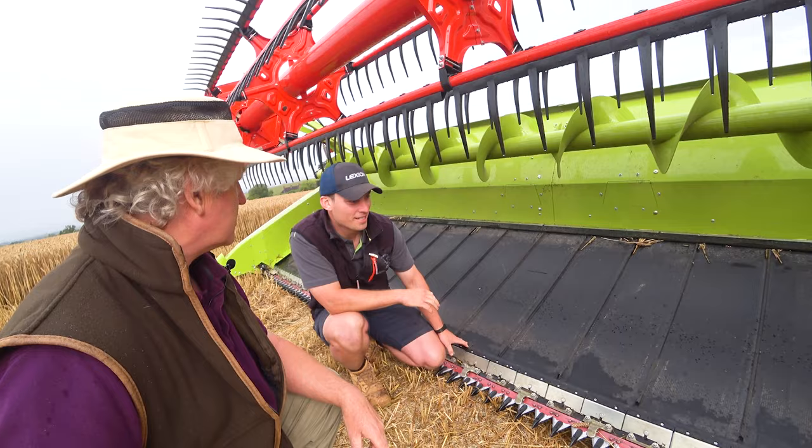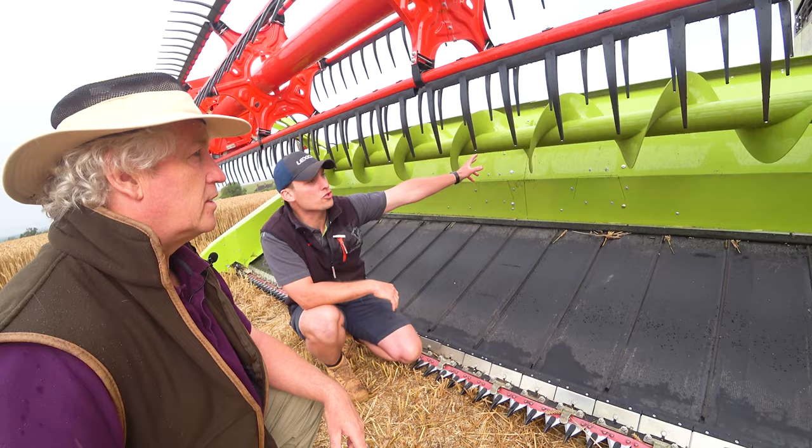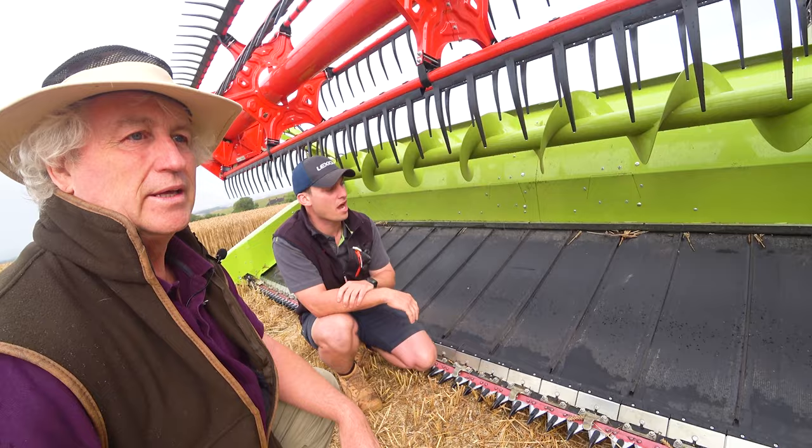And in big bulky crops, we've also got the cross augers here across the top. So that just keeps it down. Keeps it down. It carries it in. Yeah, yeah. So when we put knives on, it works perfectly with that. Yeah, it's specifically designed to work in our conditions as well.